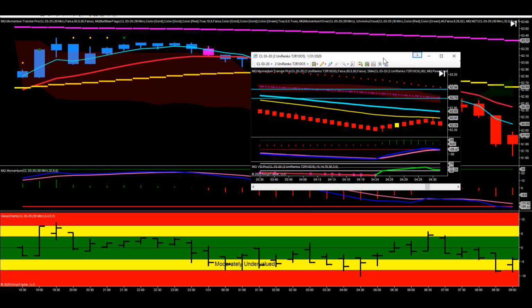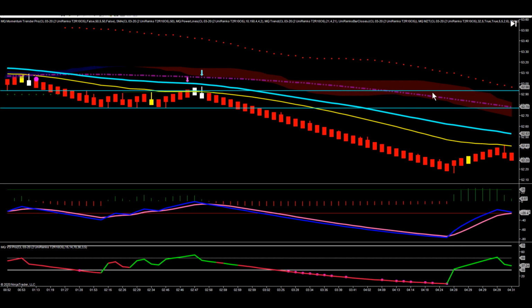Our Unirenko chart, which is our primary trading chart, did give us a nice signal. Right in here was where crude was kind of chopping along that 50 EMA, those two 30-minute dojis. And then right here we had a slow line zero touch to the downside. The slow line is the slow line on MQ momentum.